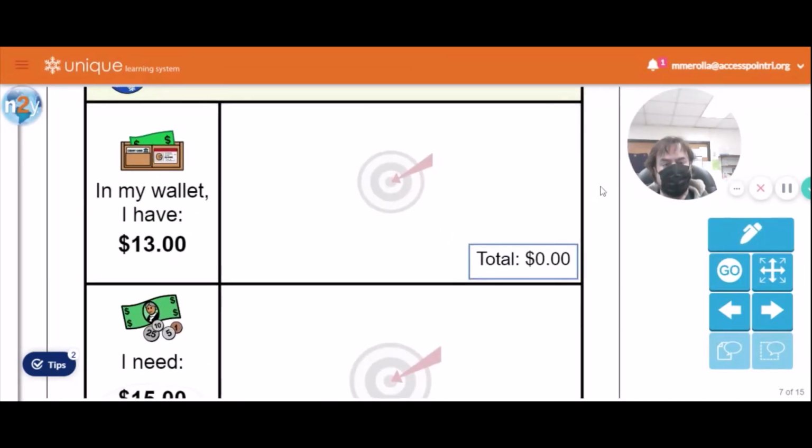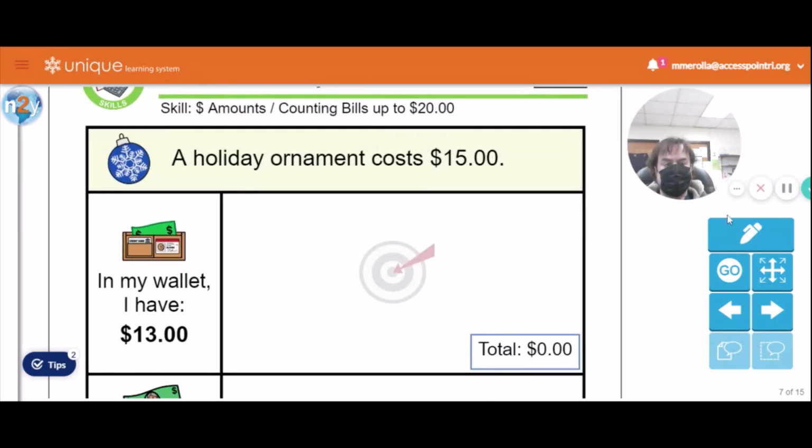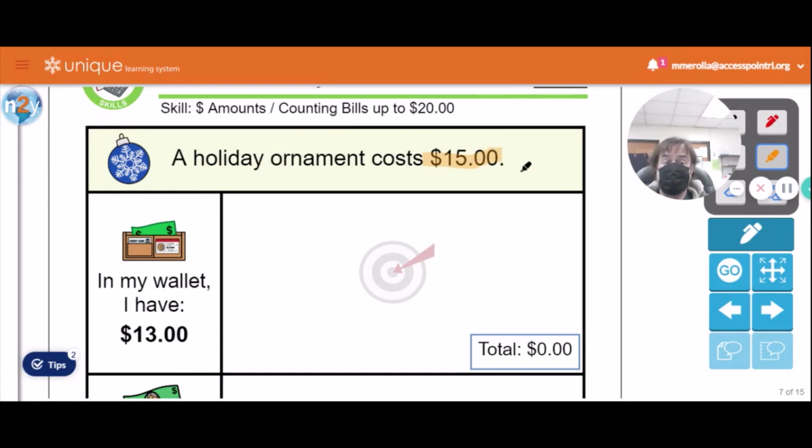In the next scenario, a holiday ornament costs $15. That must be one nice ornament. All right. And in our wallet, we have $13. Uh-oh. Let's see what $13 looks like.